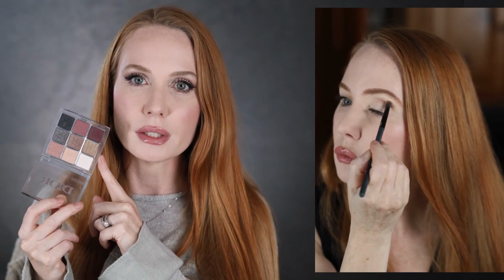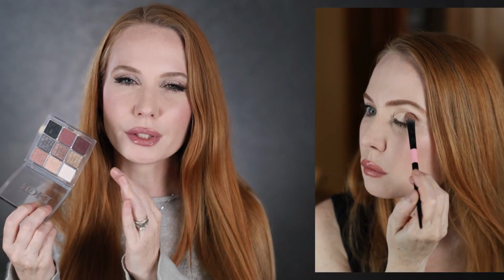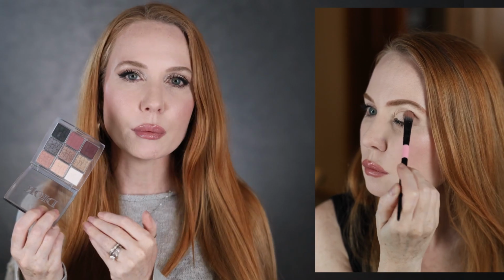It is absolutely beautiful. I absolutely love this color story. The one thing about this, I wasn't really sure when I bought it because I bought it online. I thought that maybe it was going to be a little bit of shimmer because you can almost see a little shimmer on it. It's really not shimmery at all. These are really mattes. Pretty much all of them read as mattes.